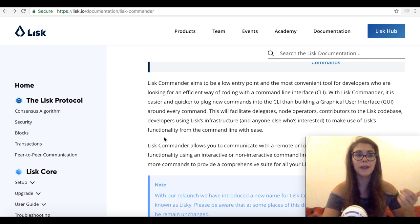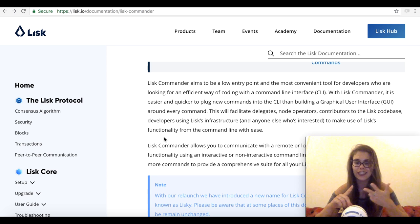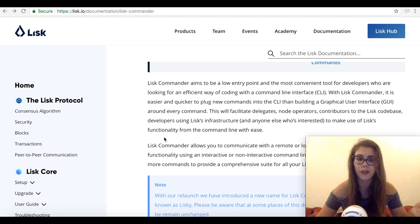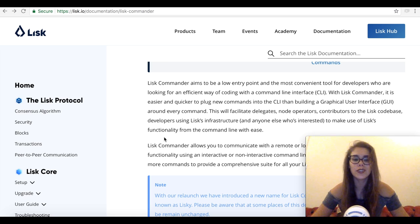They involve accessing more information; creating, signing, verifying, and broadcasting transactions and signatures; encrypt passphrase and decrypt passphrase commands now compatible with Lisk Core 1.0; as well as sign message and verify message, which are commands that are often used to prove the ownership of a particular account.